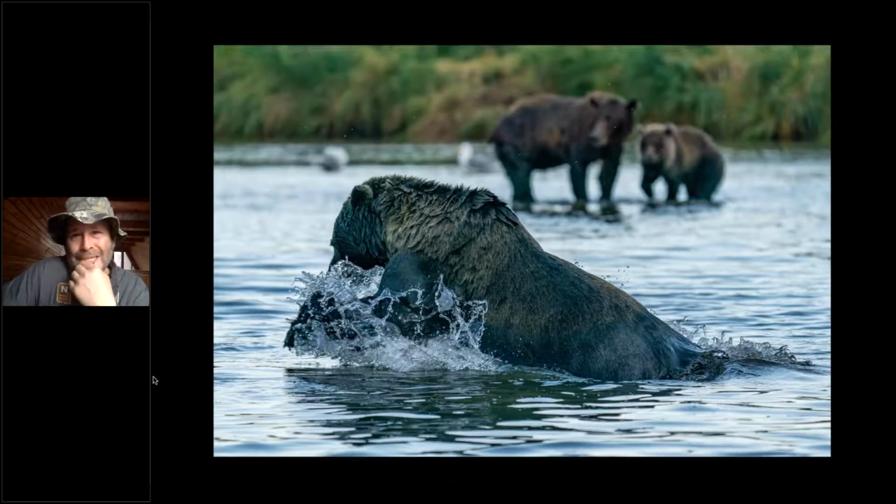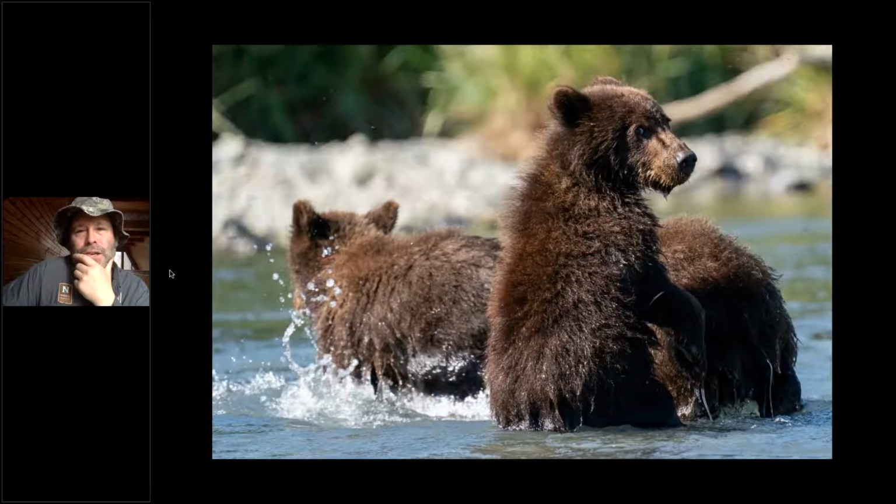Again, this one is using the background to tell a story. So I've got a bear fishing, but what really made this image special was having the mom and cub in the background, just running through, chasing after mom through the river in that one split second where you're ready, where that cub stands up and looks right back at you just for a split second.